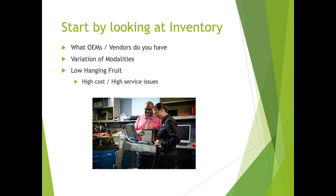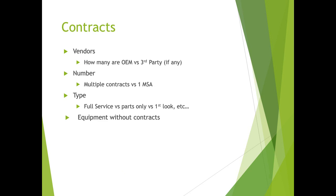So if I have 50 anesthesia machines and they're all under contract, well, obviously that's a target that we can hit by training my own folks internally and going down that. And what's the story that your inventory is telling you? Your contracts. Look at your vendors.